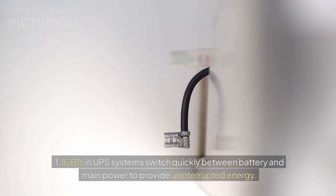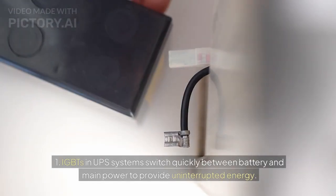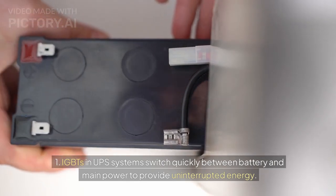Uninterruptible power supplies, UPS. 1. A UPS keeps your devices running during power cuts. IGBTs in UPS systems switch quickly between battery and main power to provide uninterrupted energy.